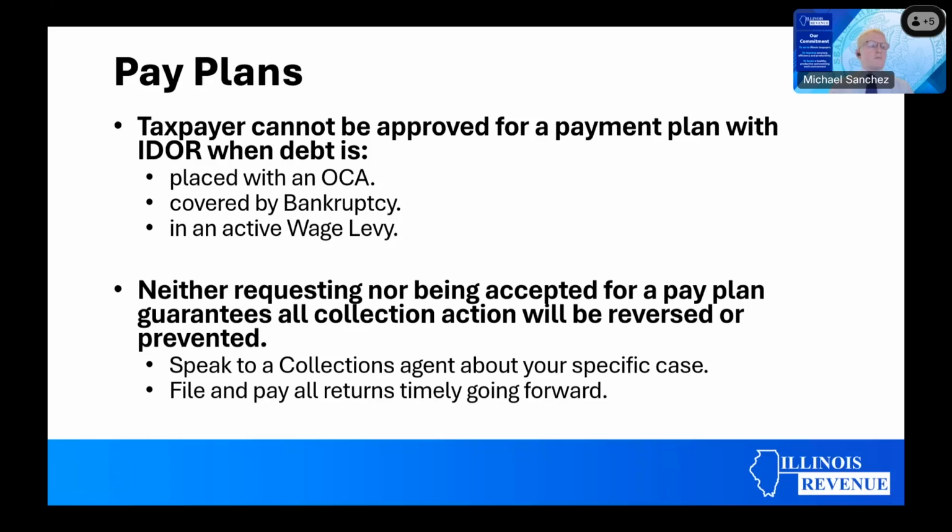Obviously, pay plans are crucial for many taxpayers that can't afford to pay their full balance, and they need to break down that balance into monthly or weekly payments. And so we do welcome payment plans if that is the best situation for the taxpayer in the state of Illinois. It does need to be approved in most cases by the Department of Revenue to make sure that it is in the best interest of the state, and it is the way that the taxpayer is going to be resolving the balance the quickest. Keep in mind that certain times pay plans are not allowed. For example, when placed with an outside collection agency, if a case is in bankruptcy, by law, we cannot set up a pay plan. Taxpayers are welcome to make voluntary payments, but we can't officially set up that plan.